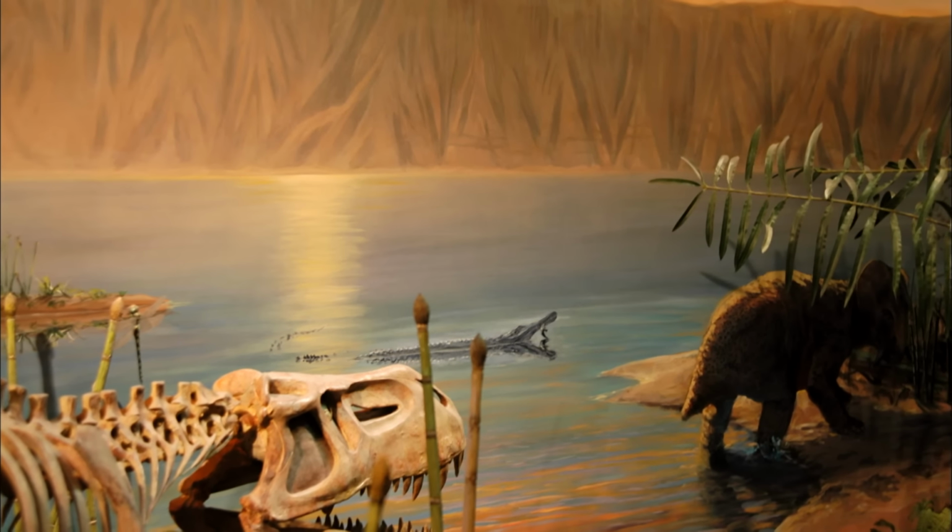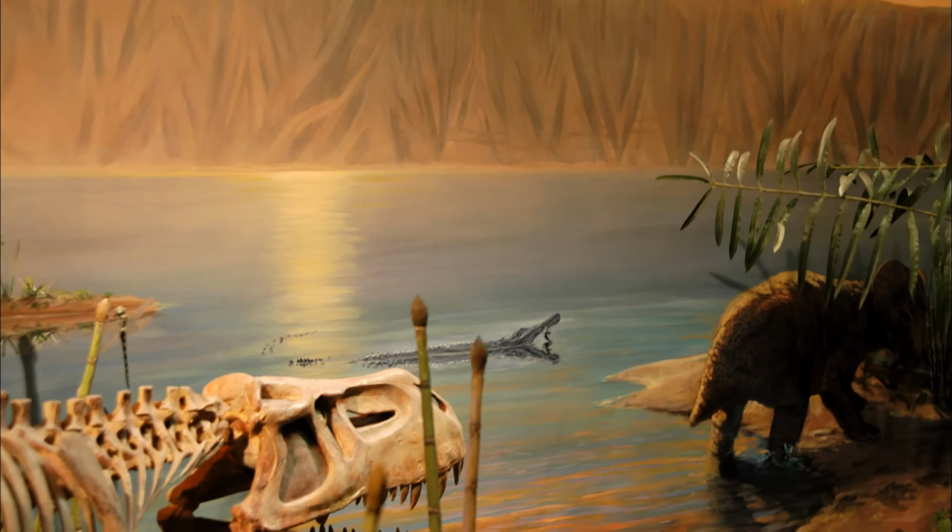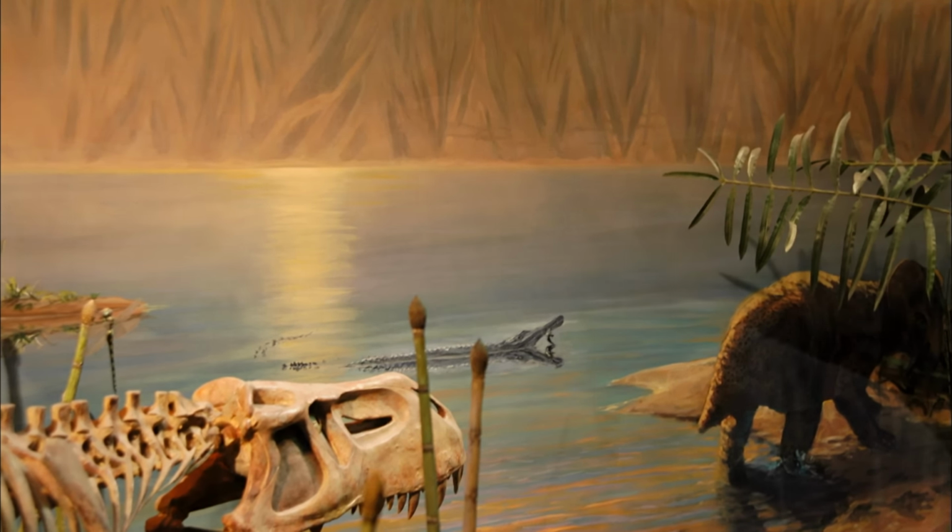I'm here at a locality in the Triassic Basin of North Carolina. The Triassic was formed about 220 million years ago when there was a large rift valley that extended in eastern North America from Nova Scotia to northern Georgia. These rift valleys consisted of a number of large lakes, about 100 miles or so long by 20 or 30 miles wide. These were lakes like Lake Tanganyika in Africa.